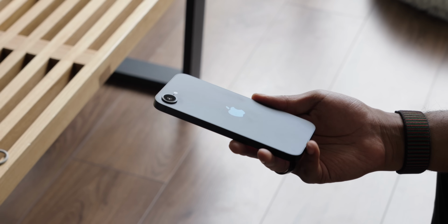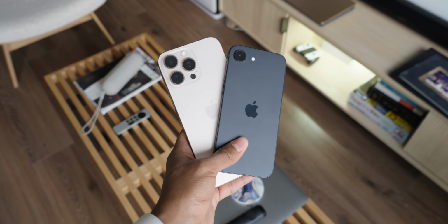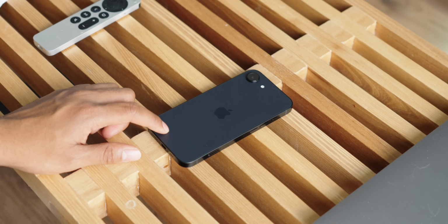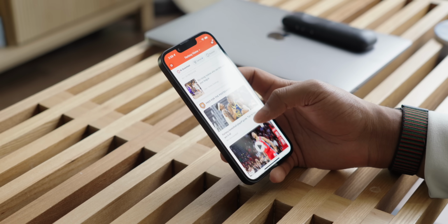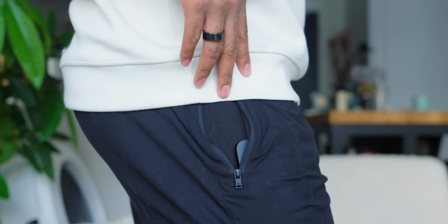The 16e is also unbelievably light, which may be more apparent to me because I'm someone that is just accustomed to my larger 16 Pro Max. So switching to this for the last few weeks has been a really positive change. It's also very easy to navigate this phone with one hand if you have average size hands like mine, and tossing this into my pocket is effortless because of how slim the overall package is.